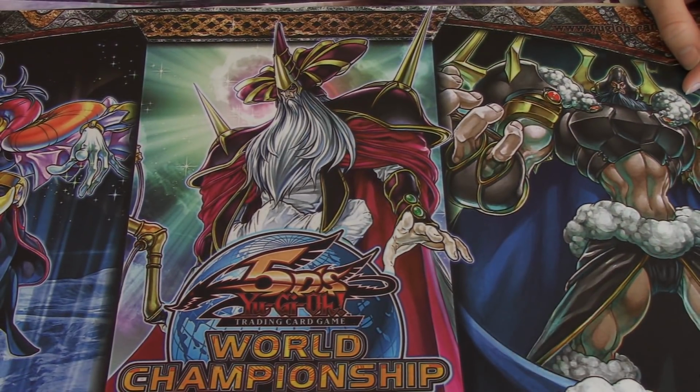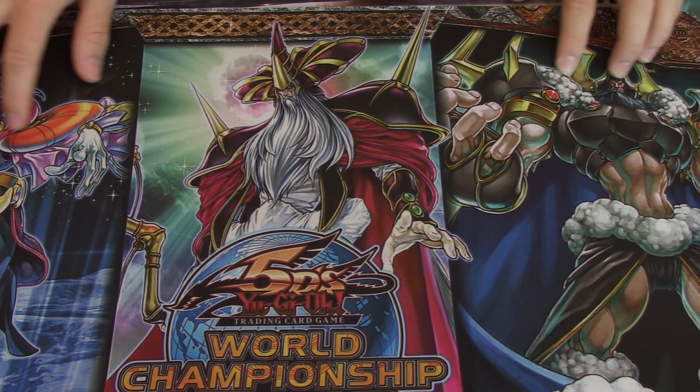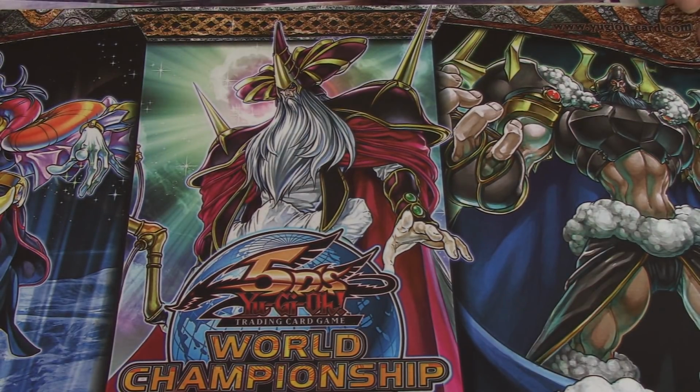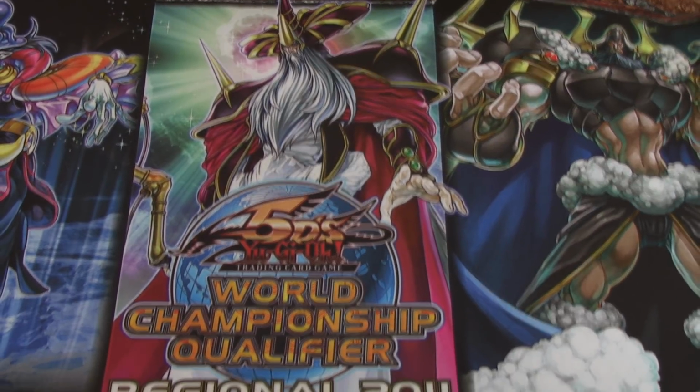Next we have a mat that we're definitely going to be using when we get the new Nordic support. I've used this over the last couple of years every time I do a Nordic deck profile. I did win this playmat with 6 Samurais back in the day. And that's the legendary 6 Samurais, mind you. This is the 2011 regional playmat, as you see down there.